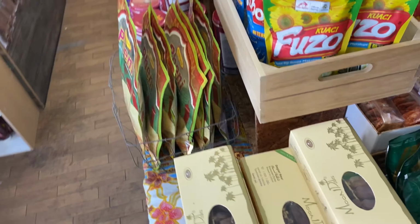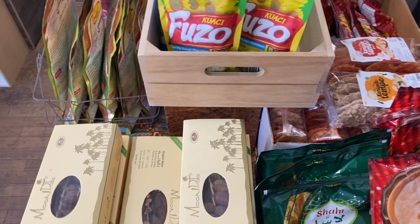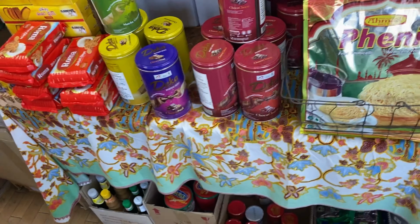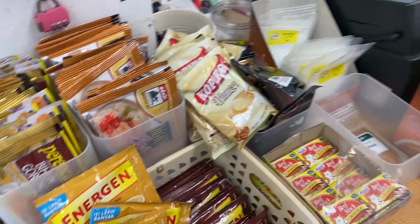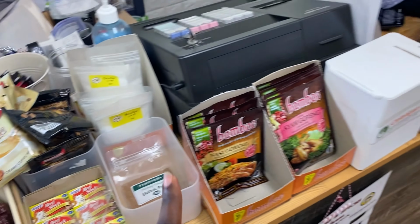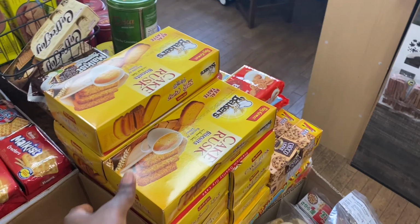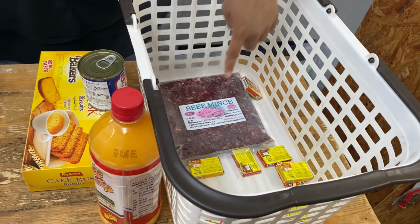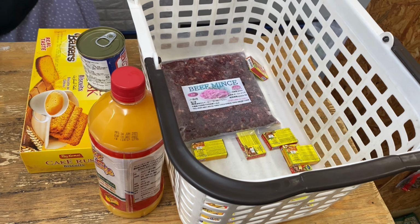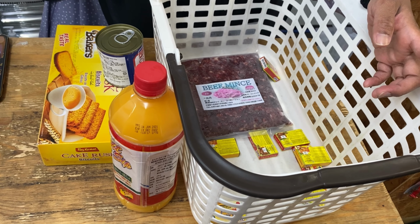Milo, wow. So these are dates. Like the best dates are from Tunisia. She has more spices here. And she's very nice. She's always very kind. Rock cake is very good. This is cake glass, 175. This is 140. Okay, 140 and this is 70.